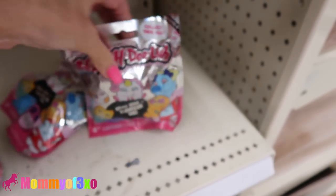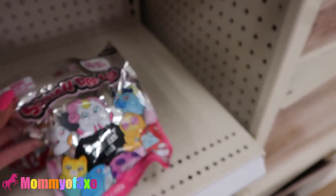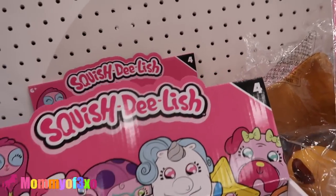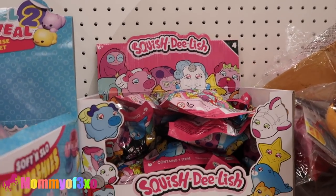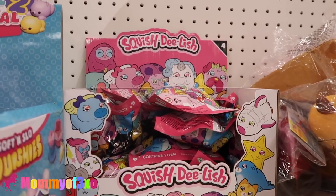So cute. Have you guys found Series 4 yet? I had no idea that they had a Series 4 out. So here's the box right here on top, Series 4. Right there. These are $4.99. And then there's another whole box of Squish Delish Series 4 right back there. Full stocked box. Oh my goodness.